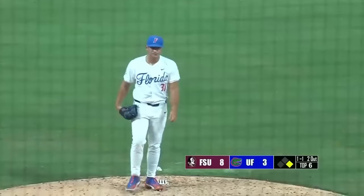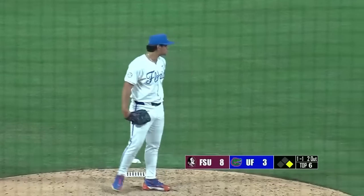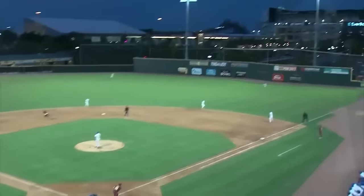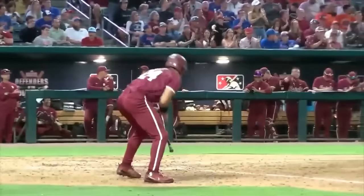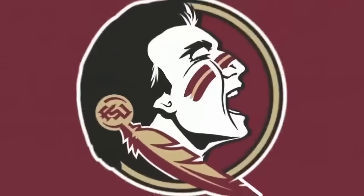It's one of the hardest plays. It's right at Evans, and he's trying to lay out to meet it and knocks his chest and chin pretty good into the turf. Well, he made a great play earlier to rob Tibbs of a hit, but he can't do the same this time.